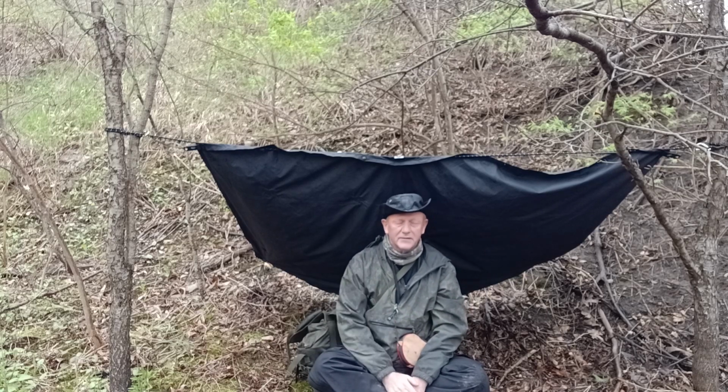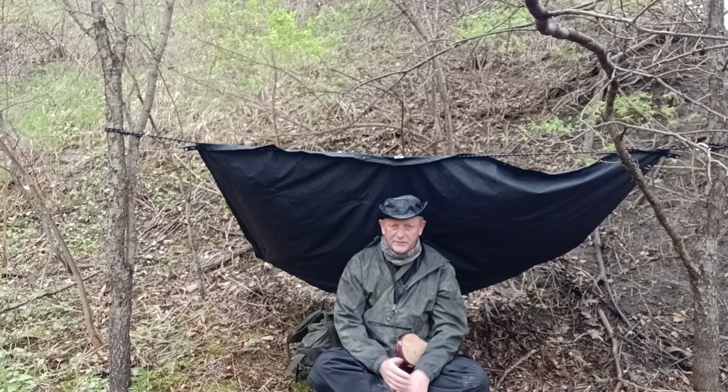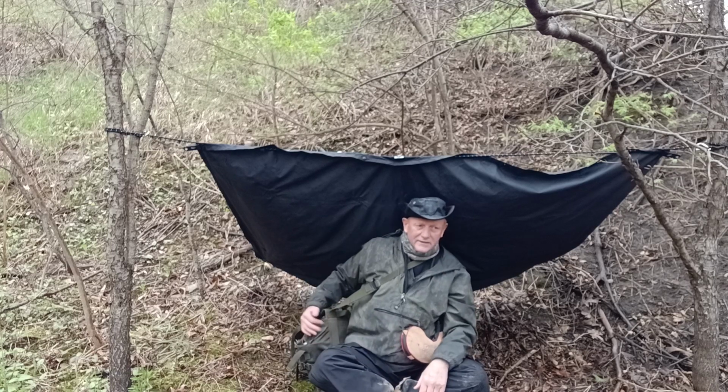So, again, tent pegs are multi-purpose. You can use them for a digging stick or a tool, something like that.